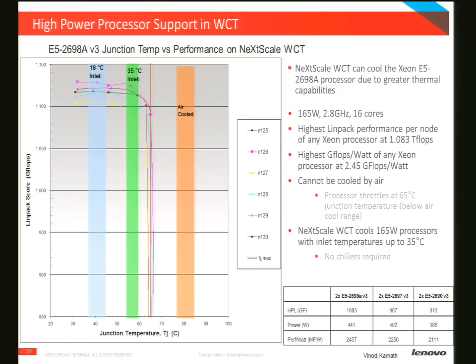But with water cooling technology, you can enable that. So what you can see here, in that area from, let's say, 18 to 35 degrees C, we set 35 degrees C as the maximum inlet temperature that we allow. That's not possible for all data centers that want to achieve water cooling, but for some of them. In that range, you can easily operate such a monster. And on this side, if you were trying to cool that processor with air, it's impossible. It will just not turn on.